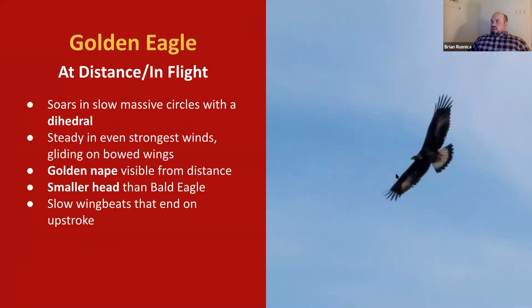And from a distance, again, here's a white base of the tail for this juvenile eagle and some white in the ends of the wings. They're never white in the wing pits. And notice this, the head is smaller than the bald eagle.